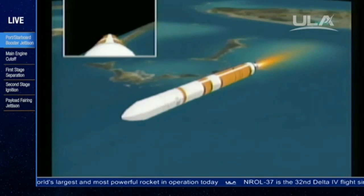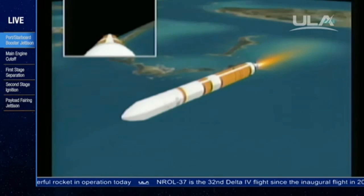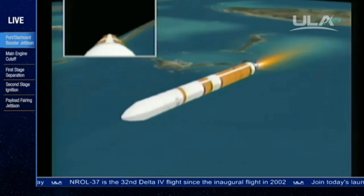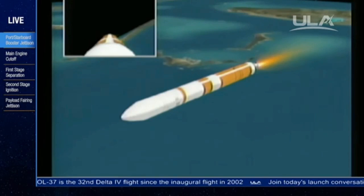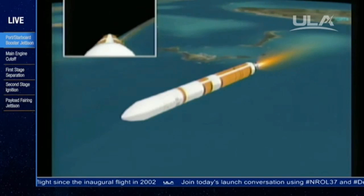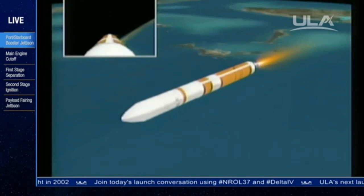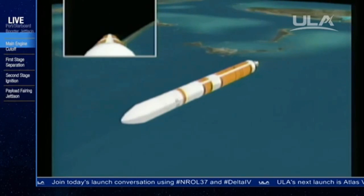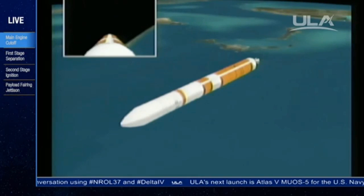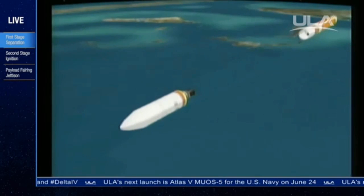Now about 10 seconds away from the partial thrust command in the core booster. Standing by. And we see the partial thrust command. Standing by for cutoff. And we see cutoff. Standing by for stage sep. And we see stage separation. NEDS deploy is in work.